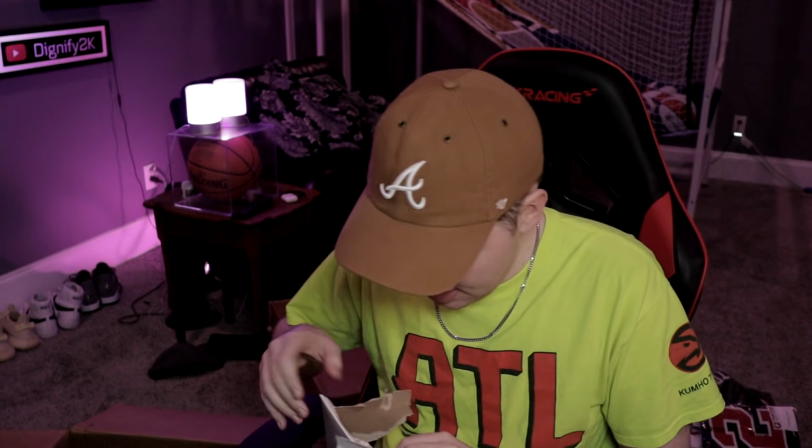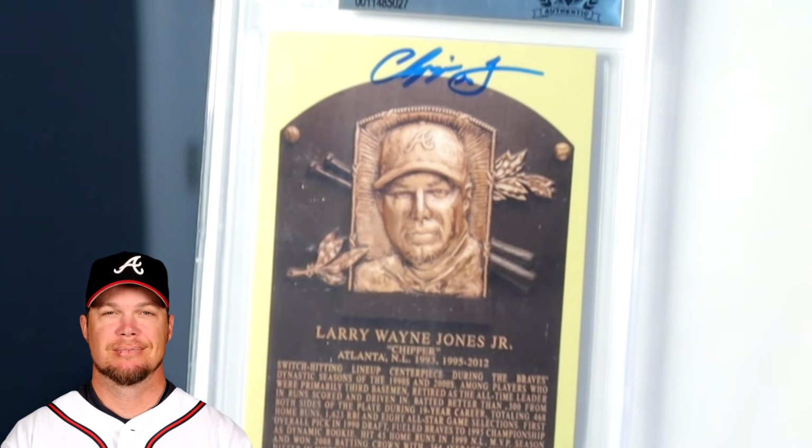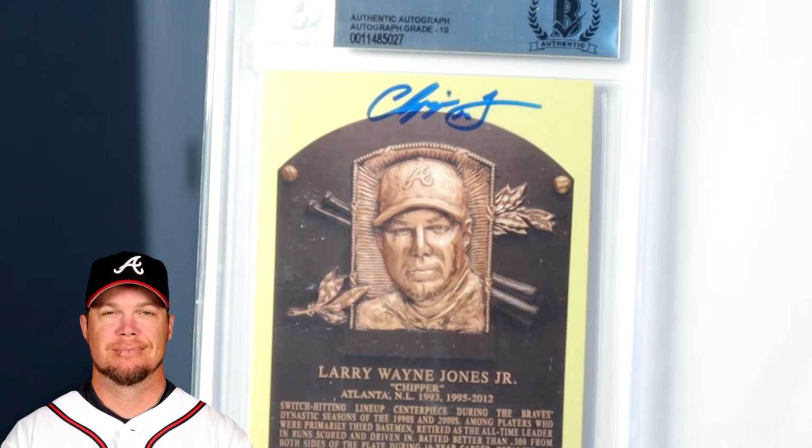If you guys are baseball fans, you are going to be amazed at what I just got. Talk about favorite athletes. This is the athlete I grew up on. This is my first favorite athlete of all time. Ladies and gentlemen, Chipper Jones. Let's see if we can get a nice little close up of this one.